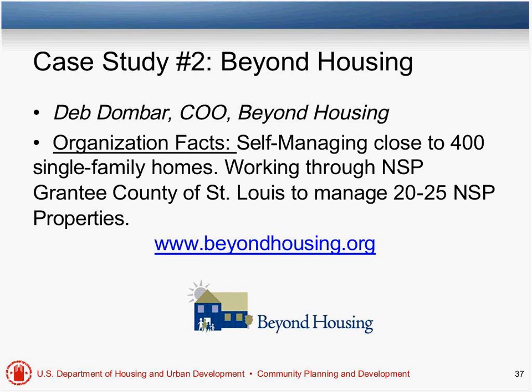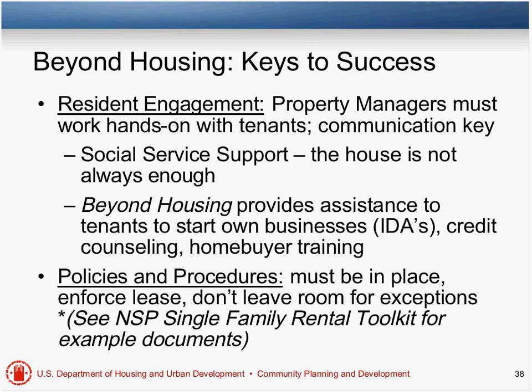We worked with our grantee, St. Louis County. They've got some pretty specific ideas about how they wanted the houses to look and the quality, which has been a great incentive for some of our renters because we've got some really nice homes.